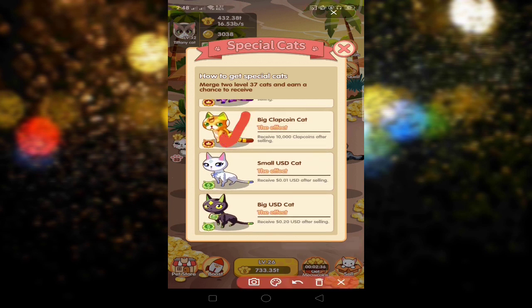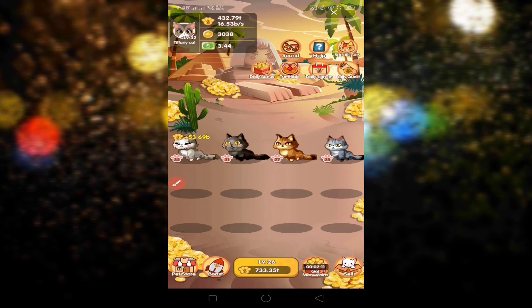Big clap coin cat. Receive 10,000 clap coins after selling. Small USD cat. Receive $0.01 US dollars after selling. And the big USD cat. Receive 0.20 US dollars after selling. So you can get all of those after you reach level 37, and as you can see, I'm still at level 32.